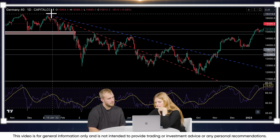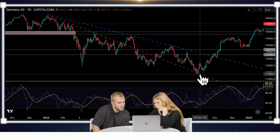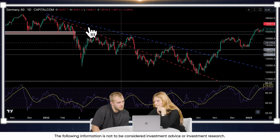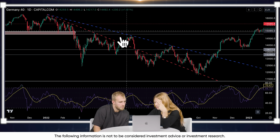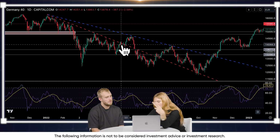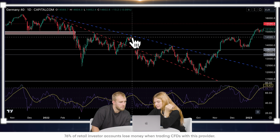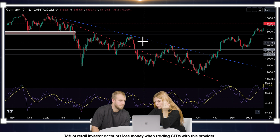But here you can see just connecting the highs from January all the way to the lows back here in October. We've got two descending trend lines that in two instances have helped us identify, one, a false breakout strategy, and two, an actual breakout strategy. So here, we broke through, we didn't have that retest for the initial period. As soon as that retest came, we didn't find that support, broke below it.